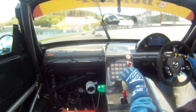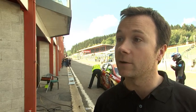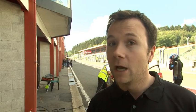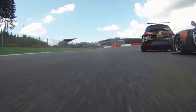The induction system on the car has been changed to allow for a little bit more power, and then various other weight saving. It's now got carbon fibre doors and polycarbonate windows, so there's about a saving of 10 kilos per door. And that's key for us, getting the weight out of the car. We don't really want to increase the power because, touch wood, we're reliable where we are at the moment, so it's keeping the weight out now. Great stuff. Now let's get back to the action.